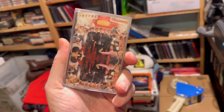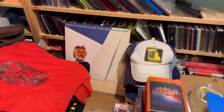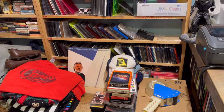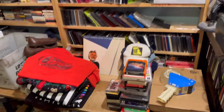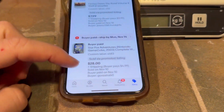So NSYNC celebrity cassette sold for $9.63. Cassette day to day, I'm liking it. But I think I'm gonna call it at that for now. Got a good amount over here to get caught up on. Yeah, the Star Fox sold for $28.